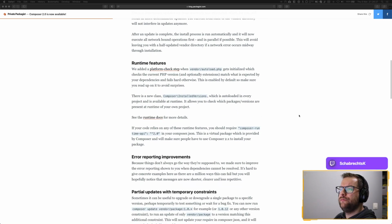So that's interesting. And then they have runtime features, a platform check stem, gets initialized which checks the current PHP version, and optional extensions. What is expected by your dependencies and fails hard otherwise. This is enabled by default, so make sure you read up on it to avoid surprises. So they added a new class installed versions, which is auto-loaded in every project and is available at runtime. Interesting.